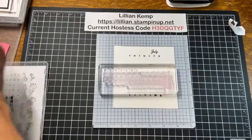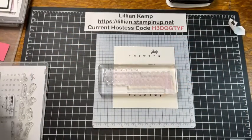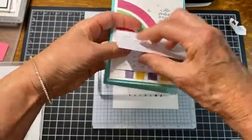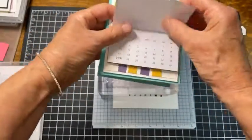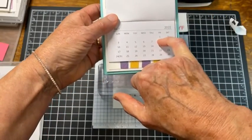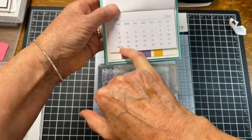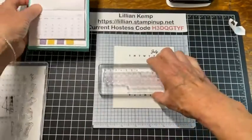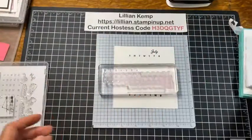And now, how do we use this? So July, let's bring in a calendar. A calendar is your friend with this. So let's turn to July. We need to first find out what day of the week is the 1st of July. It's on a Friday, and there are 31 days. And the 31st day is on the Sunday. So to me, this is like magic.